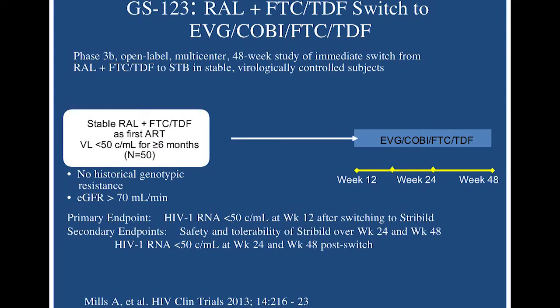And then this is just to show you that this has also been done with switching patients off of raltegravir to the quad pill. Even though this isn't as relevant, I think it's good to know that a lot of patients might want to switch off of a raltegravir BID regimen to the quad pill because of adherence, because they want to be on a single pill regimen.